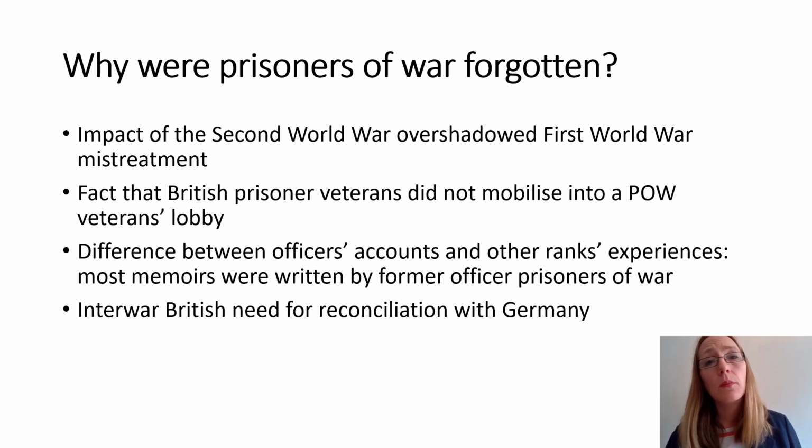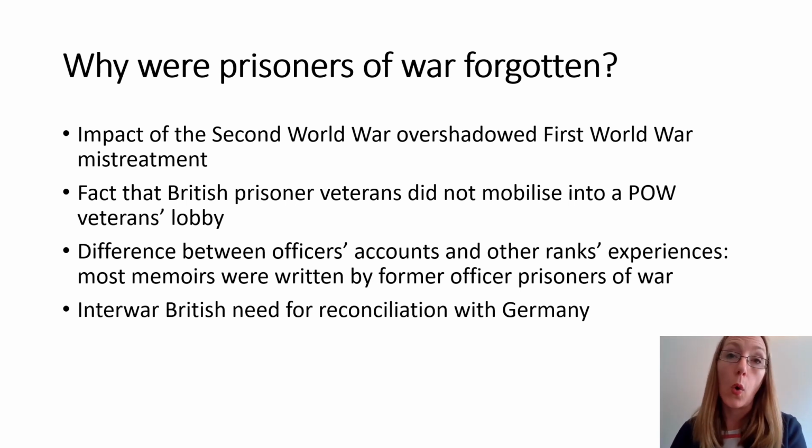There's also a fact that most memoirs of captivity were written by officers. And officers had a completely different captivity experience to other ranks. As I mentioned, they were always evacuated from the Western Front. They were never labourers at the Western Front as prisoners. They were always moved to officer prisoner of war camps as well. They were never in the same camps in Germany on the home front as other rank prisoners. They were removed from their men and evacuated from the Western Front on capture to officer prisoner of war camps, where conditions were much, much better than they were in the other rank home front camps or in the much worse prisoner of war labour companies behind the lines.